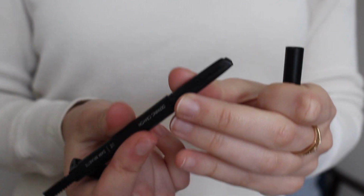I'm just gonna fill in my brows a little bit like I usually do. So starting from the bottom and softly filling in the shape, and then brushing down as well and filling in the sparser areas. I'm actually gonna grab a mirror and go a little closer.